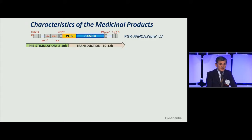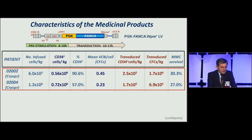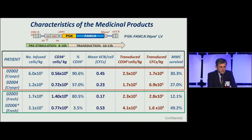Well, because of the fragility of Fanconi anemia stem cells, the transduction process was significantly reduced, and cells were transduced in the presence of lentiviral vectors where FANCA was driven by the PGK promoter. As mentioned, some patients were treated with cells that were previously cryopreserved, in this case for up to 2 years after the collection, and in other patients, the cells were transduced without any cryopreservation.